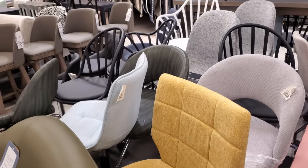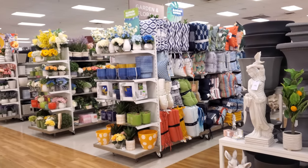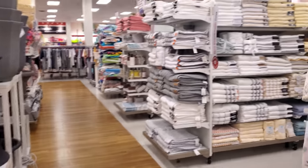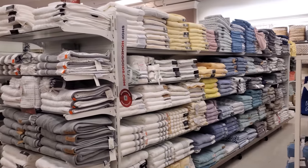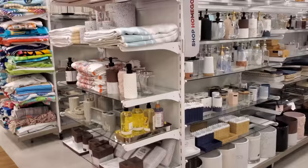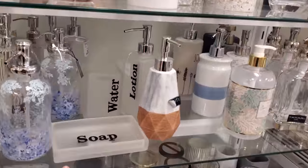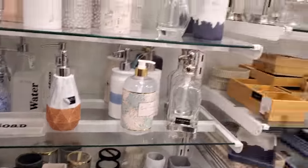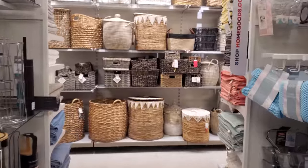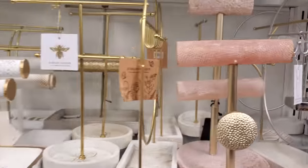Okay, here's their home decor. Not as much. All right, you guys, I think I'm gonna go ahead and end the video here in this location. Not as much. Of course, we have towels. They're all nicely set up. Not that much furniture or wall art. Water, soap, lotion. Items for your jewelry or scrunchies, watches, whatever you want.